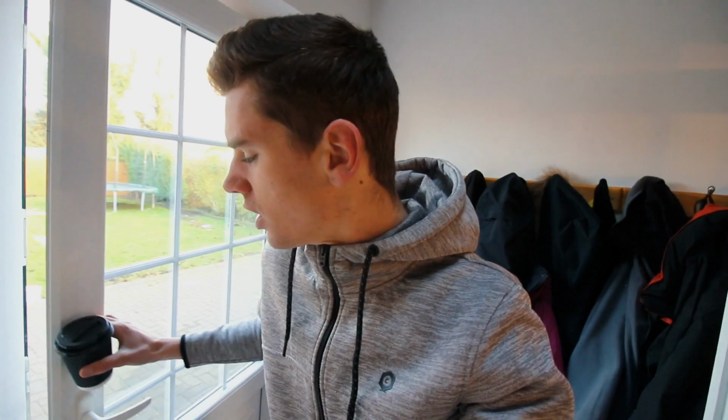A lot of you won't have seen that bike before. That's my old winter bike. It's way too small for me now, but I just keep it because I use that bike to go to the shops and it saves me having to get my good race bike out.